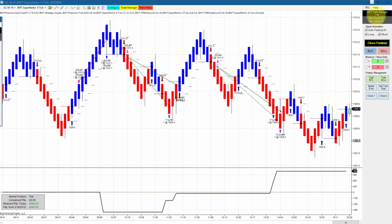Okay, next up is the gold contract, a modest gain of 360 on two trades here, three trades. There was a loser here. This drew down about 150 per contract.